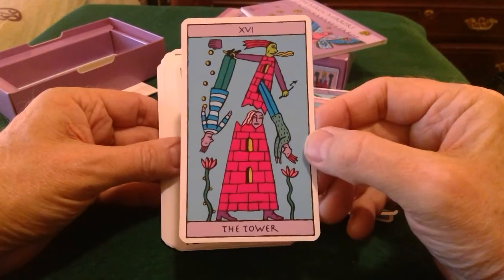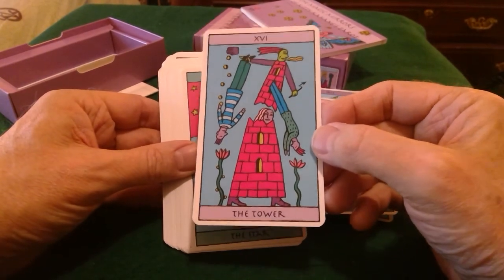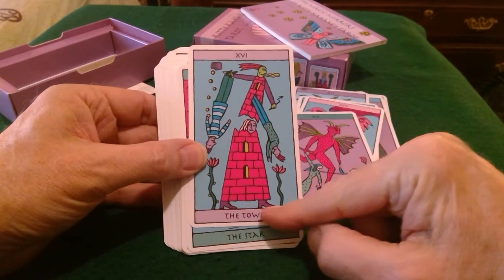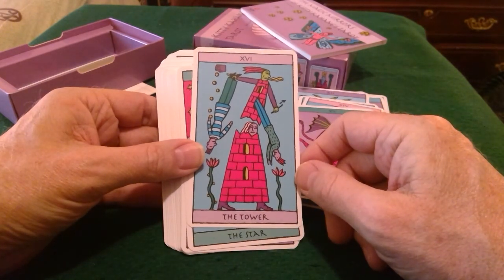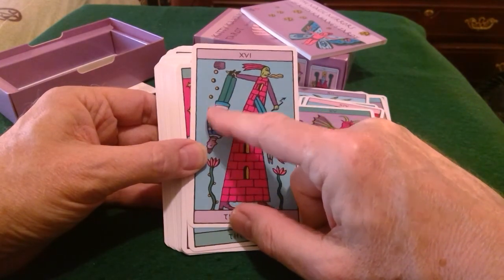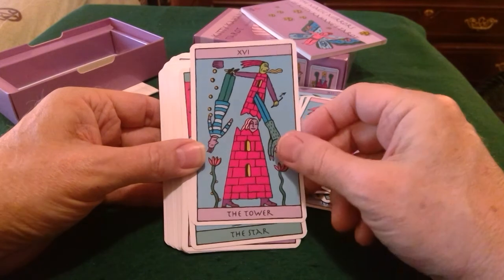I think this is one of the most interesting of the images in the major trumps. She's thinking, I'm just getting out of here. And walks away. Yeah. Things just falling. I think that's probably money. Yeah, chaos.